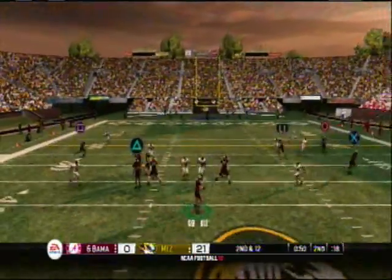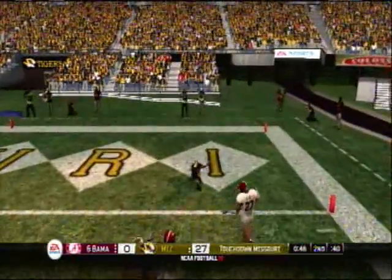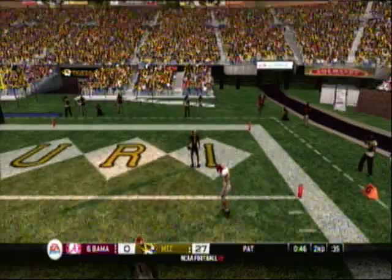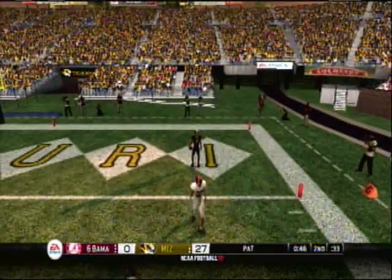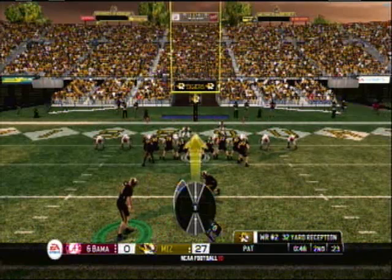So we take a moment here. Let's check out the drive summary. The kicker looks like he's ready to kick this one off. He sends it off. Made at the 25-yard line. 25 yards.